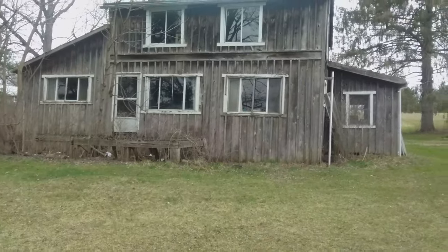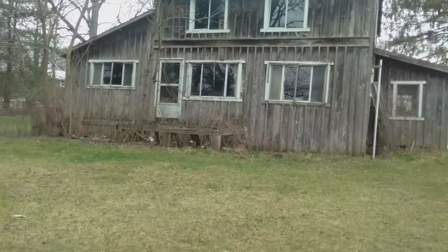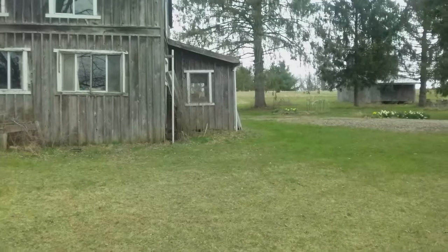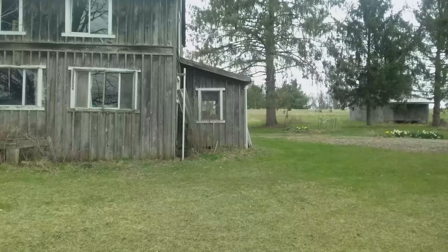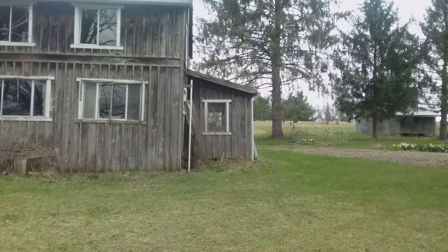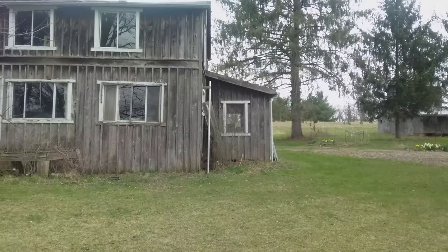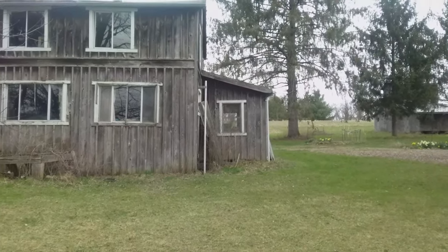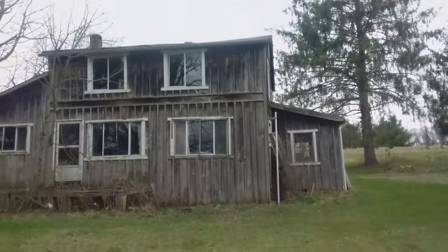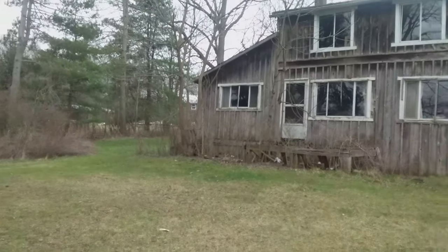And they built the second story and the bump out there that's the living room. But then the porch there came from the original Emmert house. And when that house was torn down, they cut that porch off and brought it down here and attached it. And it explains a lot about this house, because the porch is really well built. The rest of the house is just a cobbled together mess.